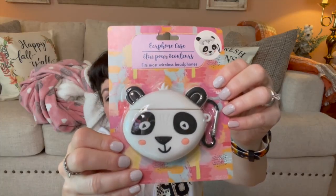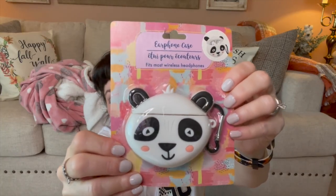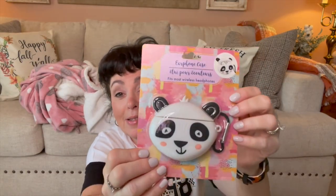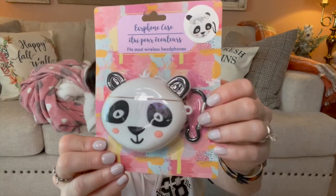And then I saw this earphone case, and it's a little panda. I thought that was really precious, so I picked that up. And it says that it fits most wireless earphones. And it has a little snap on there.